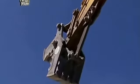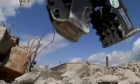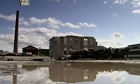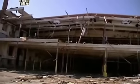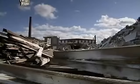The pulverizer uses its jaws to strike specific targets, which is why it will be deployed on its next mission in a small town in southern Massachusetts. The job: demolish an abandoned mill. But unlike today's easily bulldozed prefab factories, this fortress is constructed from granite buttresses, reinforced concrete, steel and iron.